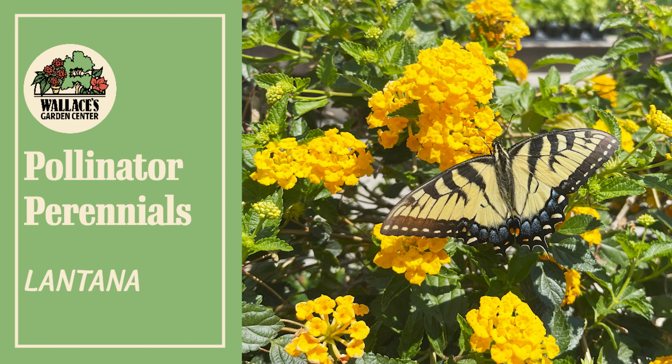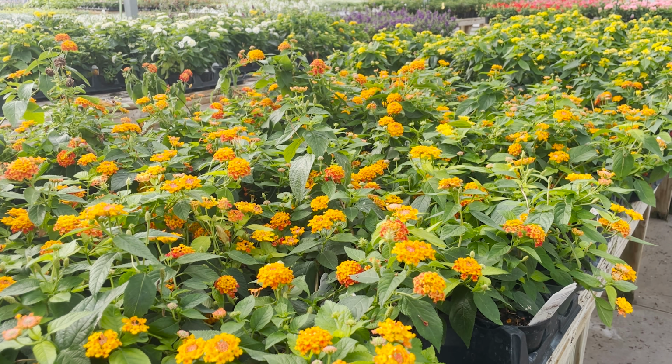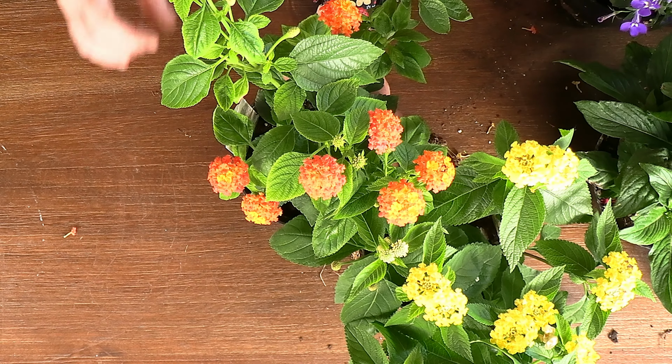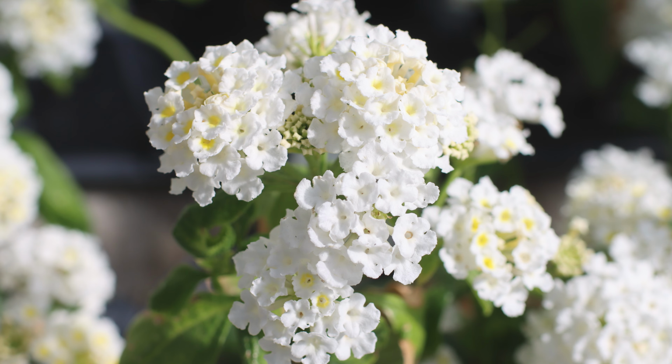One of my favorite annuals for pollinator gardening is Lantana. This is a plant that blooms all summer. It is heat tolerant. It's a little bit drought tolerant, but definitely, like any annual, wants to be watered, and comes in so many colors, and a lot of times a mixture of colors. Like this one has orange and yellow and maybe even a little bit of red in it. Sometimes they're all yellow. There's also pink and red versions and even white.